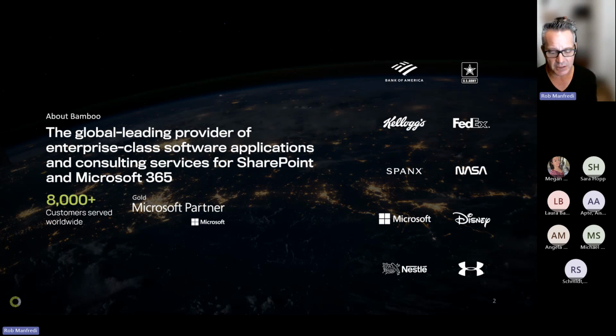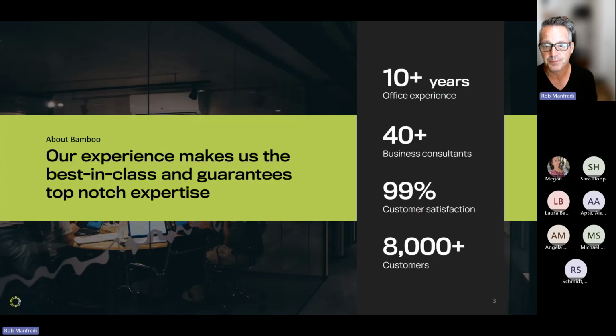And over the past 3 years, we have invested heavily in not only recreating our on-premise SharePoint products to work in SharePoint Online through a complete rewrite, but we've also created products that don't exist on-prem with all of the new features and capabilities of SharePoint Online. So we're excited to have you here.